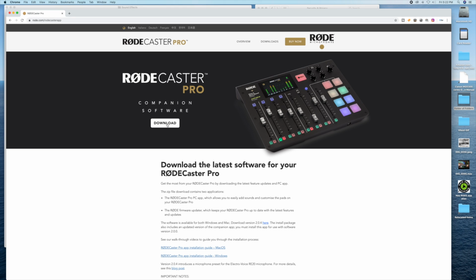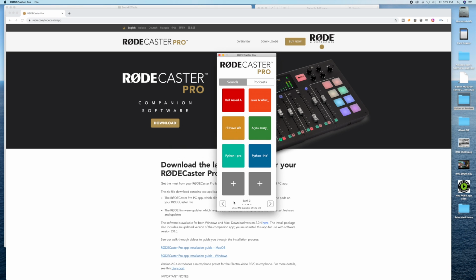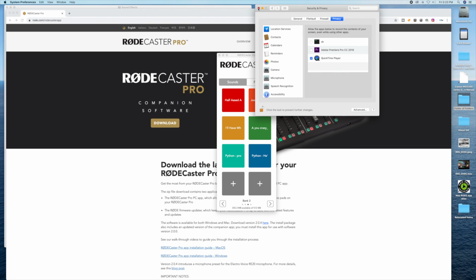Click download, upgrade your firmware, and then you're going to get an application that allows you to load sounds and jingles onto the pads on the front of the Rodecaster Pro, but you have to do it on your computer. There's this colored application that matches the colors of the pads on the front of the Rodecaster Pro. And then you're going to go into a folder. I keep all my sounds in separate digital folders inside my desktop. Here are some of my samples of sounds that I use in my podcasts.